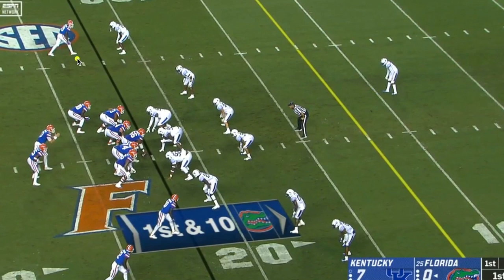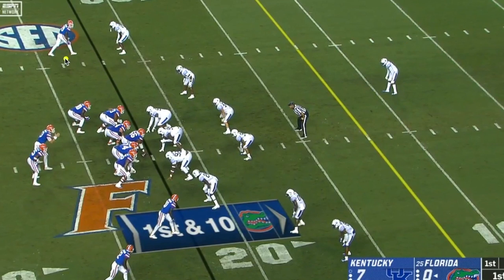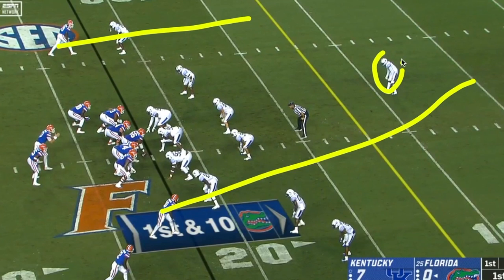And Kentucky is showing its normal man coverage. Got a man on man, man on man, man on man, which means this single high safety is the key person. This is the first person that Feleipe Franks needs to read. He knows what the play is. He knows that Cleveland has a vertical route and Hammond has a vertical route. And this one guy, because of the spacing between these 2 routes, this safety can only help with one of them at a time. So it's always better to throw into single coverage than double coverage. So depending on which way this safety goes should tell Franks which side of the field to look for.